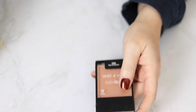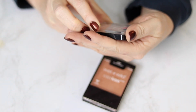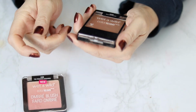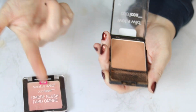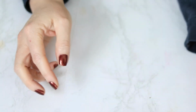Moving on to blush, and I have a few, or maybe just two, Wet n Wild blushes. This first one is called the Princess Daiquiris. It is the ombre blush. Y'all, that just doesn't show up on my skin. I mean, you can even see by swatching it, it's not that pigmented. That just looks like nothing on my skin. Kind of similar to this. This is Rose Champagne, which is something that I know is very popular, but swatching it right there, it just does not show up. It is literally almost the same color as my skin when I put my makeup on. So I'm getting rid of both of those.